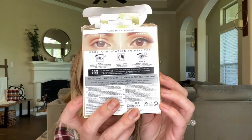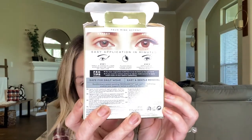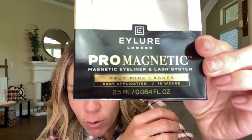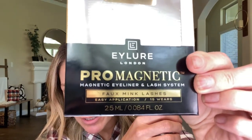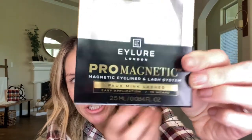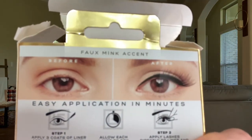Eyelure London Pro Magnetic Faux Mink Lashes. Got these from Walgreens, $16, okay? I've been wanting to do it. That's their little advertisement. And you guys, this is so perfect. Do it. Go to Walgreens right now, buy some. They're the best. So I'm gonna do quick makeup stuff, show you how it works, and then I'm gonna put those on.